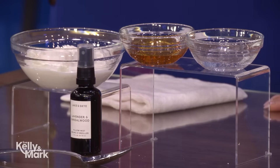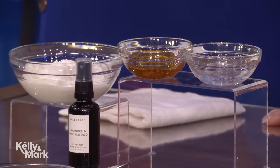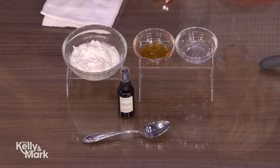Honey is also really helpful. Some aloe gel. These two are antioxidants. They're hydrating to the skin. They're soothing. They're calming. And then you can put in a little bit of rosehip oil or a little bit of lavender. That's such a nice winter treat.